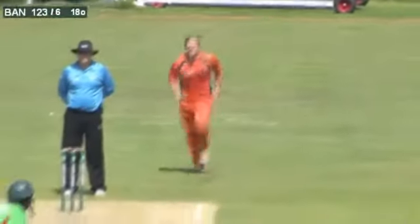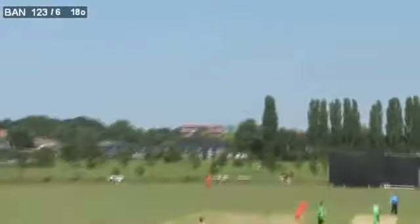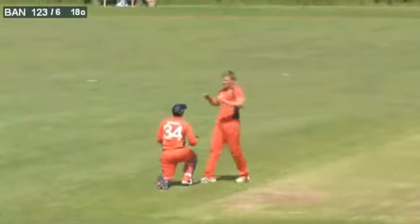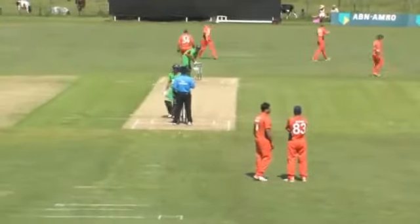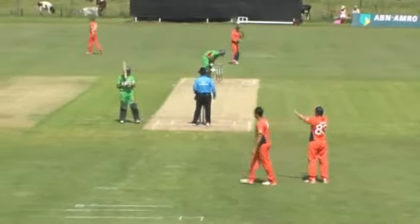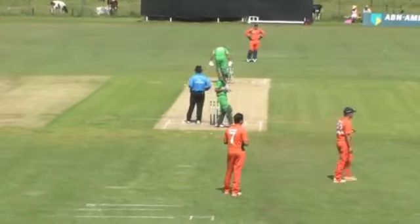Van der Guchten to Jahurul Islam, and that's vertically in the air. I don't know who's going to catch it. It'll be Wesley Baresi under it with the gloves, and there he is. And that's a well taken catch by Baresi. 19th over's gone, 123 for 7, Bangladesh, and that was Tim Van der Guchten's 3rd wicket.